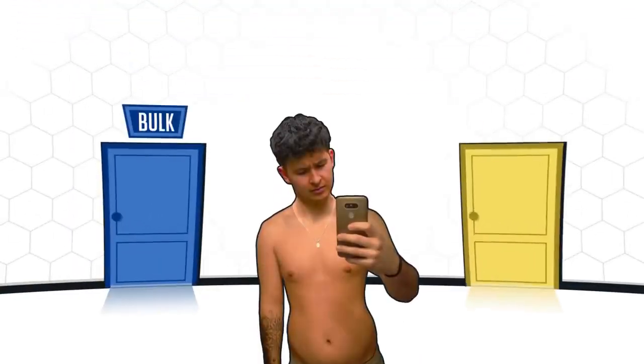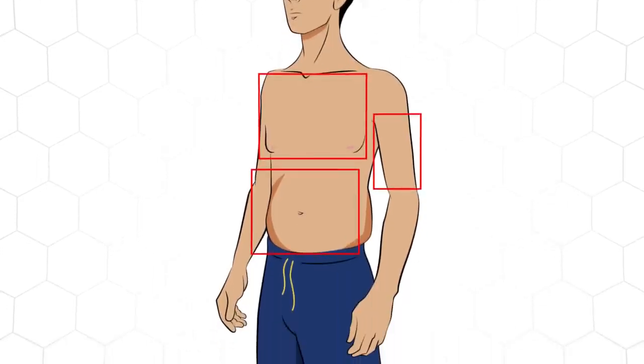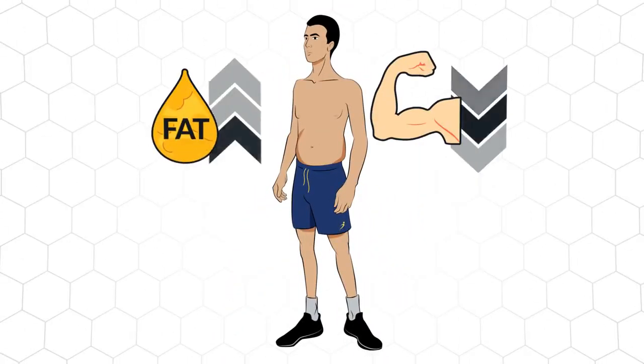Should I bulk or cut? So this is probably the most common question that I get asked, especially from those who are struggling with a physique that doesn't have much muscle but also isn't very lean. Or in other words, you're both under-muscled and over-fat.